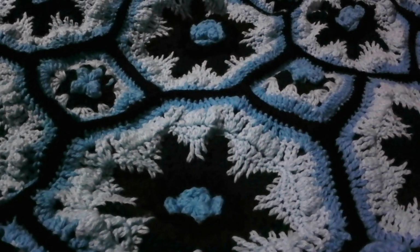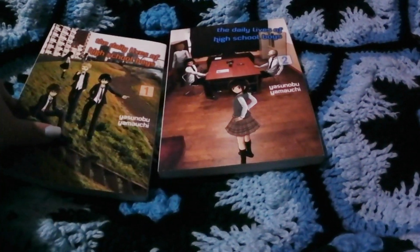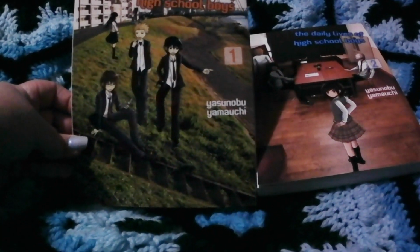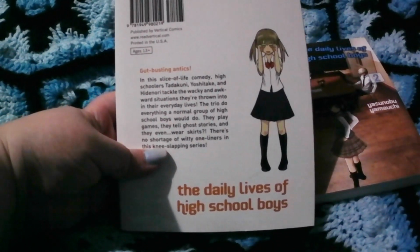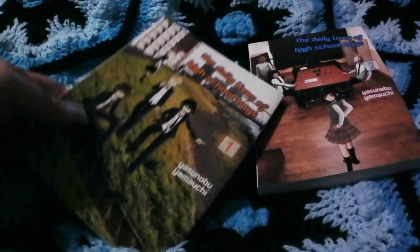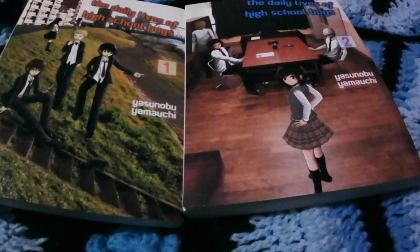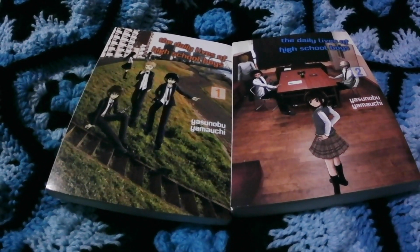So my daughter is back, and she has the 2 volumes. So let's see. Here they are, volumes 1 and 2 of The Daily Lives of High School Boys by Yasunobu Yamauchi. This one is published by Vertical and rated 13 plus, so that is teen. And so, yes, I'm looking forward to this. I presume it's going to be a very entertaining read, and I'm looking forward to some laughs.